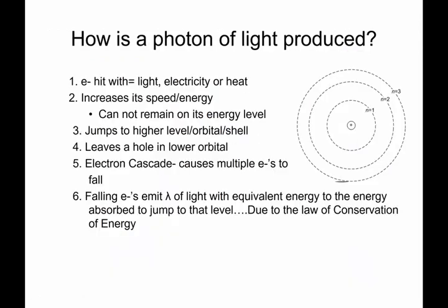So how do these line spectra get produced? Well, here's how it works. And this is how every single photon or piece of light is produced. It works like this. You've got the nucleus, and then you have electrons that are just all happily hanging out on their energy levels. Each one of these energy levels corresponds to an amount of energy.